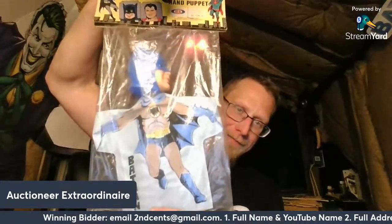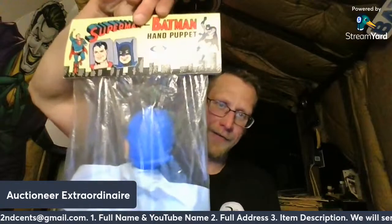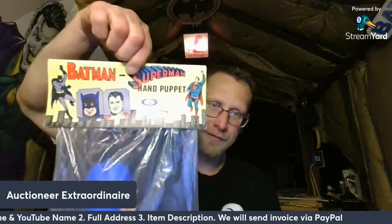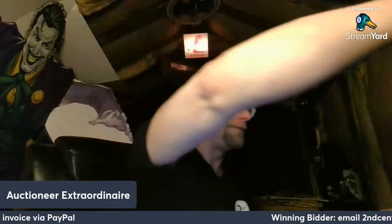1965. Ideal Toys. Original packaging. Never used. It still has the original Robin sticker and a Joker. I've got to get those two next. Nice. But find a Robin and a Joker. Try to find a Joker, man. Anyone out there, if you want love, send it this way.